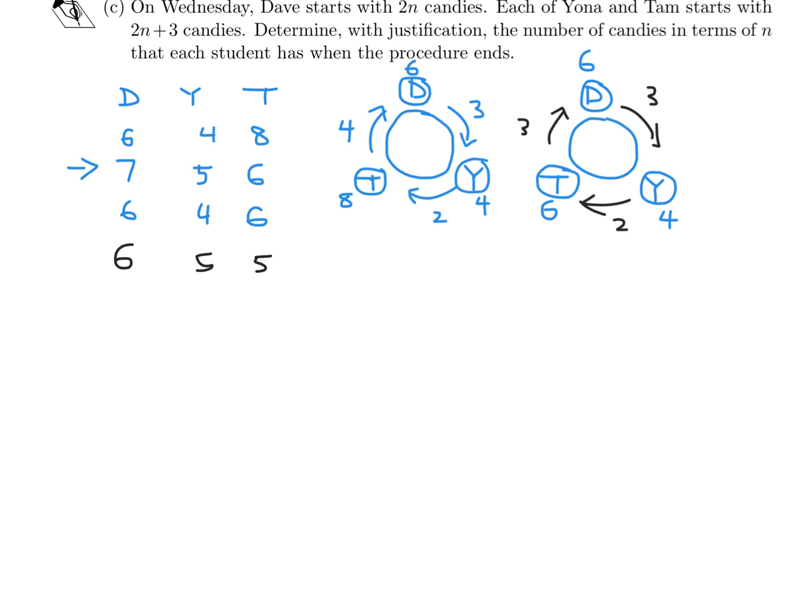Got it? Okay, so now we have some odds, so we got to use that rule, which is take away 1, so this drops down to 6, 4, 4. Okay, so I'm going to do this again, so here we go. Again, same kind of story. We're starting with 6, 4, 4 this time. So again, we got to get rid of 3 here, 2 here, 2 here.